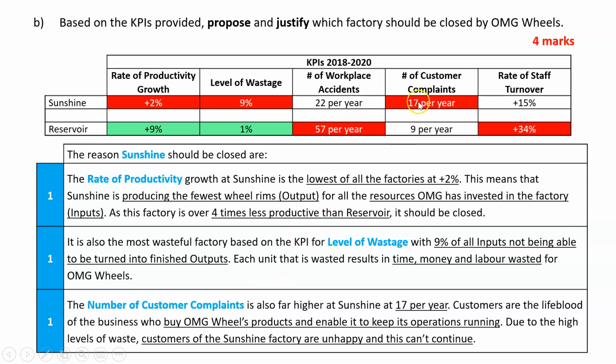Thirdly, I'm going to close it because of customer complaints. That's my KPI. That's my data, 17 per year. But why? Don't just say because it's the worst out of the 3. We've got to say, well, customers are the lifeblood of the business. They buy the products. If they're not happy, well, we've got no business. Shut the Sunshine factory.